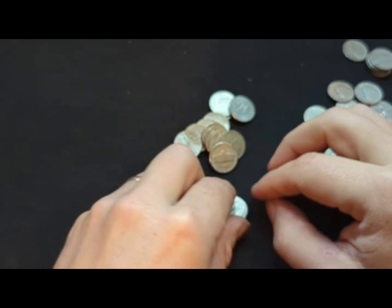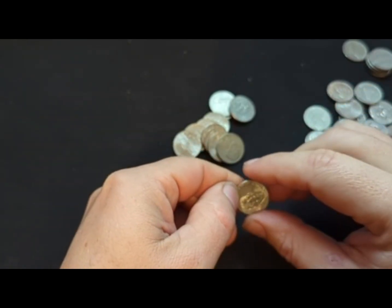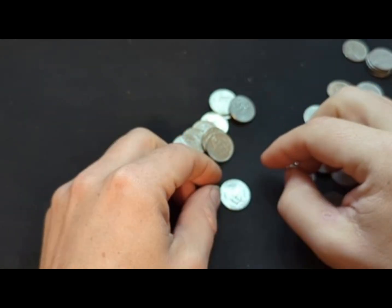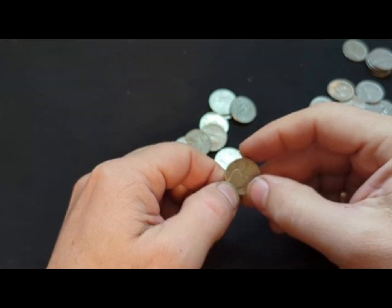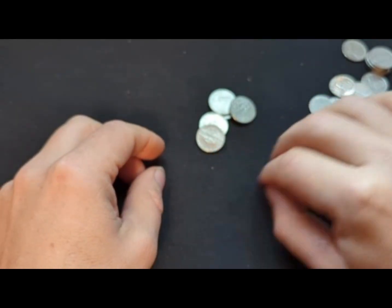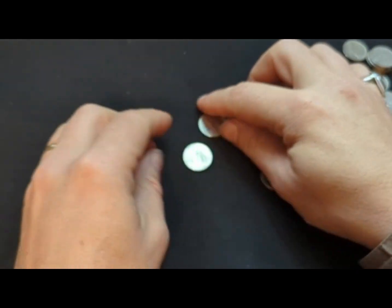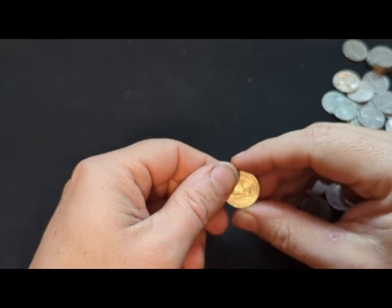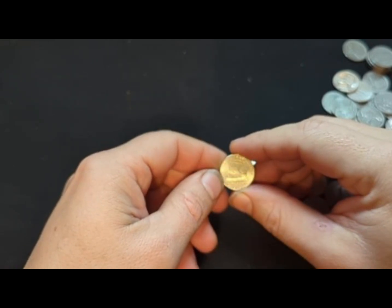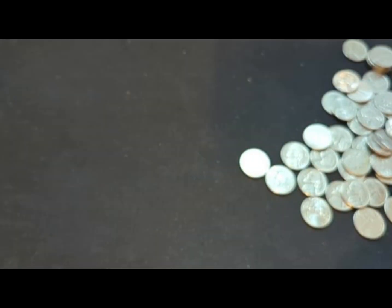95, 99, but yep, it's looking pretty modern for the most part. Alright, getting to the end here. 90s, these are modern, modern, modern, modern, modern, and that's it. Let's take a look at this one, Lewis and Clark Expedition, 2004P. Doesn't look like we have anything, so no finds in that first roll.